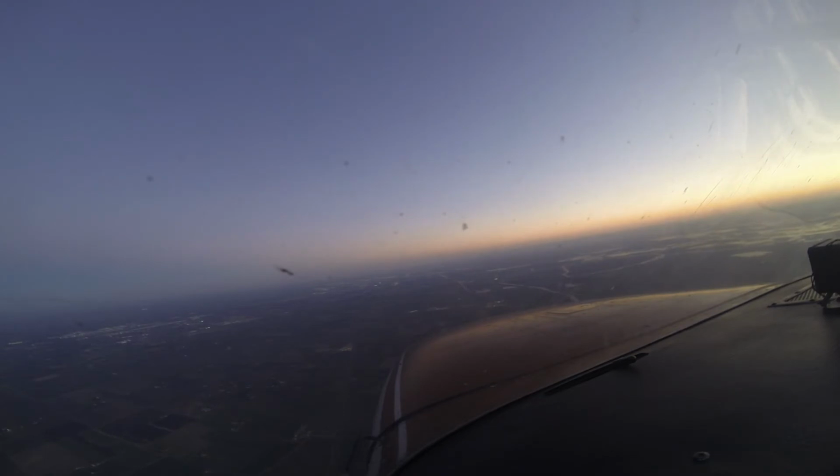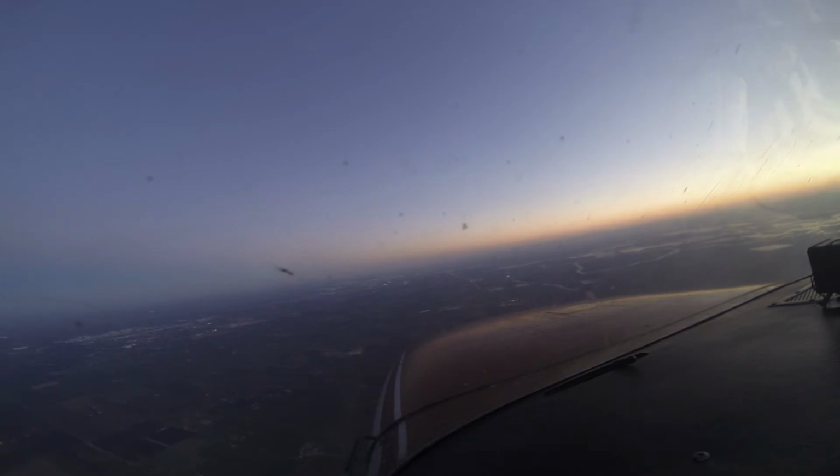You know, I love flying at night. I don't know, there's just something about it. Especially when it gets real dark, once the sun goes down completely.